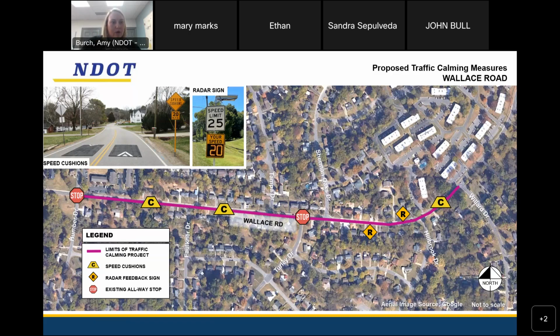Let's see, from Mary Marks: my mic doesn't work on the computer, but could you do the signs on the south side of the street? Also, can I see cushions on Wallace? I live near Tampa. Yes, we would be putting signs with the speed cushions so that people can see them. Absolutely, so that they have that warning of the speed cushions. I think that's in reference to what the Councilmember was saying about placing the signs next to the cushions so people don't drive around them. So we will take that into consideration and do that.